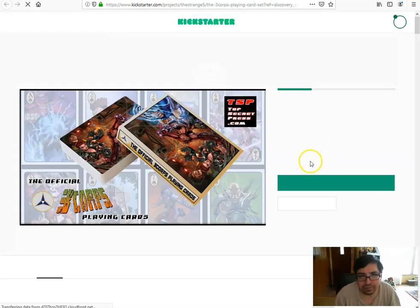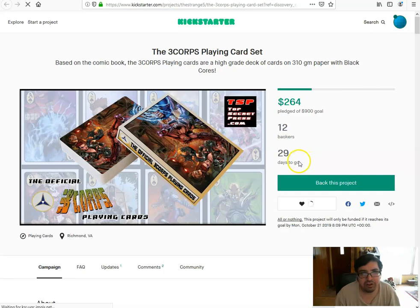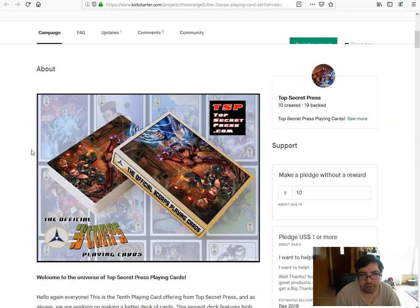There isn't much going on this week. I'll have a quick peek. Maybe, if it will load up. Yeah, very excited. I like how it says it's a high grade deck of cards. It's on a 310 GM paper stock, not GM. It's supposed to be GSM. For some reason they just put GM. With black cores. Wow. The grammar here is on point.